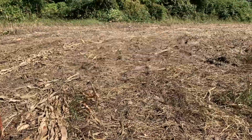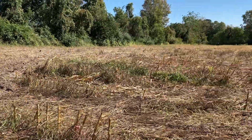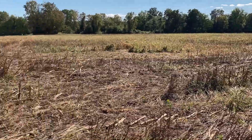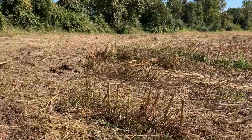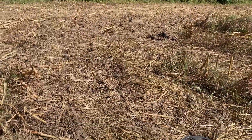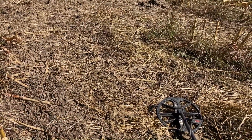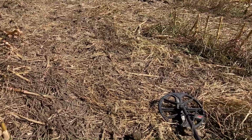Okay, so I'm out in a brand new cornfield, at least to me, today. Tons of room to swing. This place is absolutely massive. So I'm trying to find hot spots right now because I don't have anything listed on an 1850s map or anything when I was checking overlays and such of this part of town.